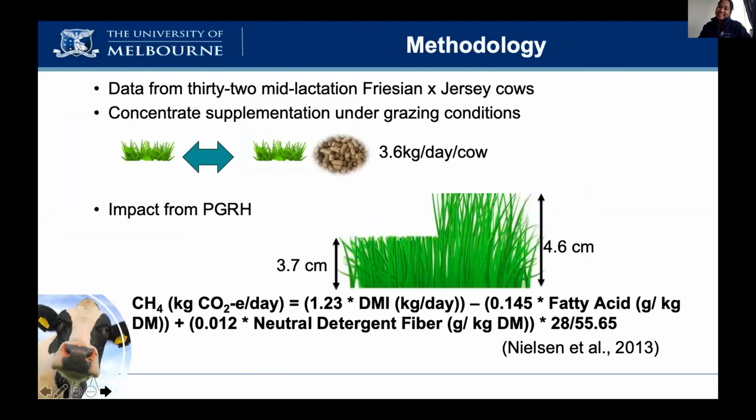So this is the methodology that I adopted in my study. Data from 32 mid-lactation Friesian Jersey crossbred cows were used. The impact of concentrate supplementation under grazing conditions was studied using cows fed 3.6 kilograms of concentrate per day and compared with pure pasture feeding. The impact of post-grazing residual height was studied using two heights, 3.7 centimeters and 4.6 centimeters. This is the equation I used to estimate enteric methane emission, as it captures 3 factors that influence it: dry matter intake, fatty acid, and NDF.